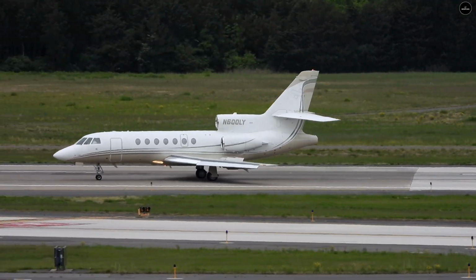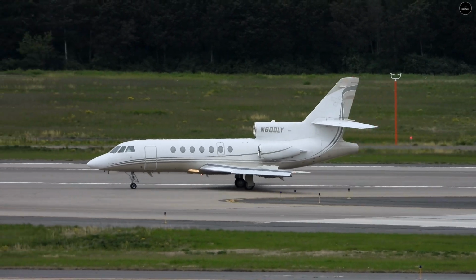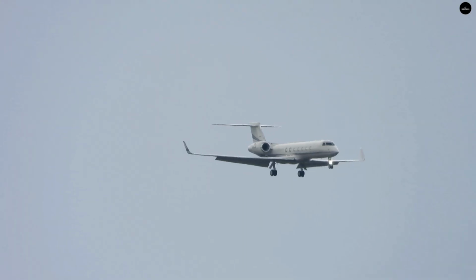Avianca 246, ready speed of 170. 180 or greater, count 5 out, please, for traffic behind you.